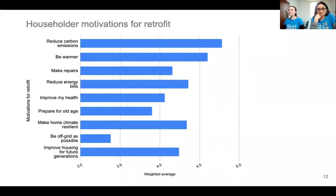I think to a degree the crisis at the moment is changing that a little bit, but in the inquiries that we're getting at the moment, it's around carbon, and it's around being warmer. And this helps us segment and helps us work with people who are more willing to go early and who are more typified by working in our sector. It's also where we can have an impact as trusted intermediaries to work with this demographic and audience.